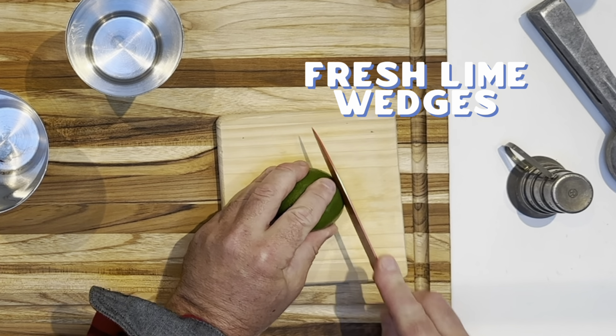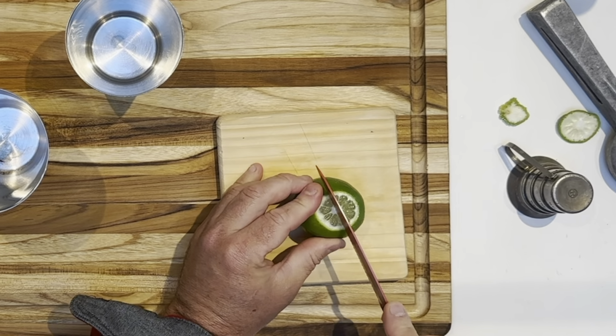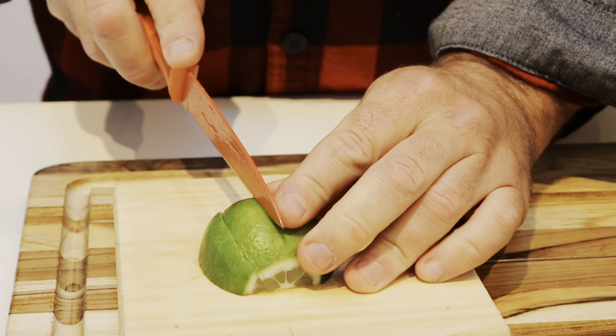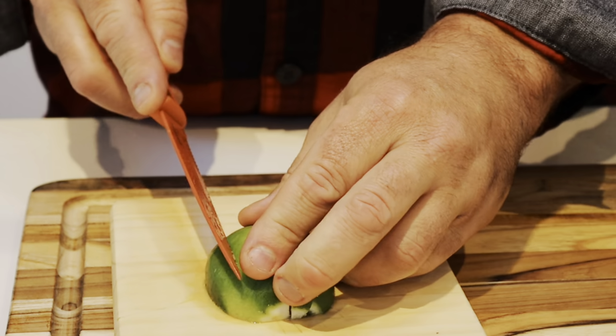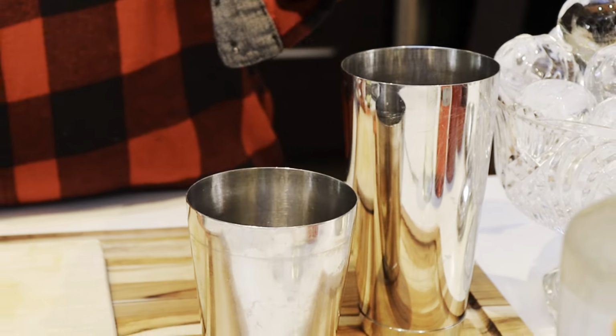with some fresh lime wedges. So we're gonna make some lime wedges. We're just gonna cut off the ends and go right down the middle. Get that out of there. We're gonna go 1, 2, 3, 4. We're gonna drop these right into our shaker, and we're gonna put our shaker front and center.